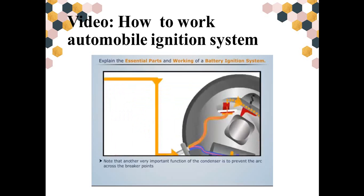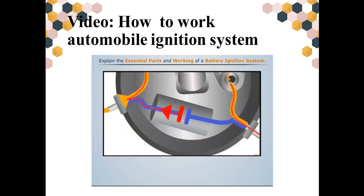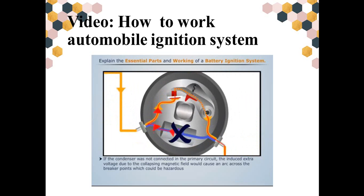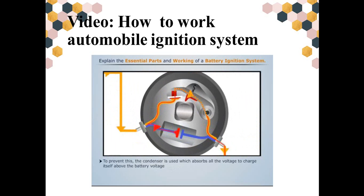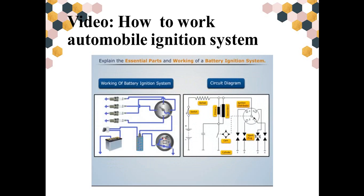Note that another very important function of the condenser is to prevent the arc across the breaker points. If the condenser was not connected in the primary circuit, the induced extra voltage due to the collapsing magnetic field would cause an arc across the breaker points, which could be hazardous. To prevent this, the condenser is used, which absorbs all the voltage to charge itself above the battery voltage. The circuit diagram of this system is shown. Now let's summarize the essential parts and the working of the battery ignition system.